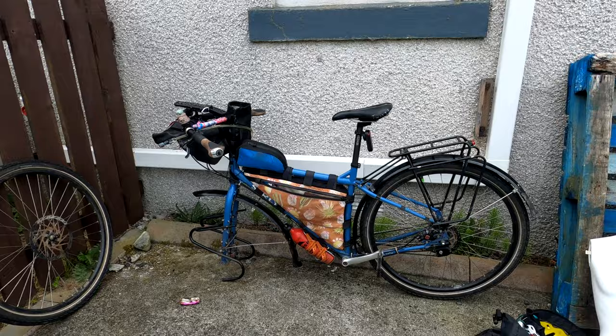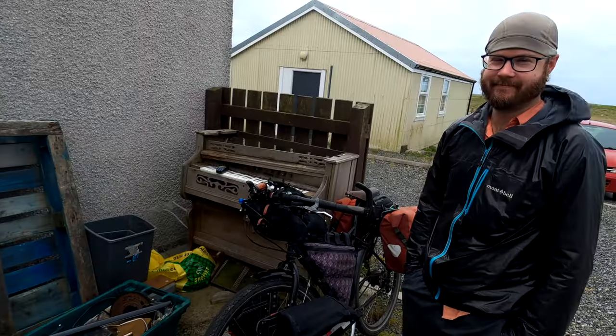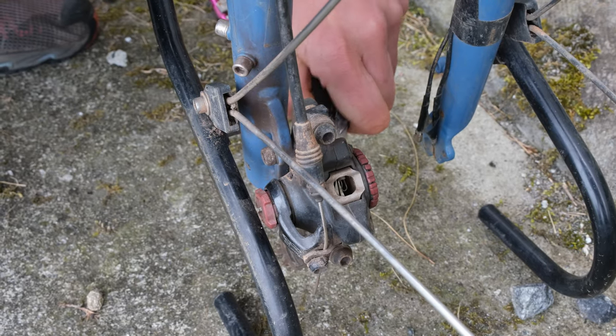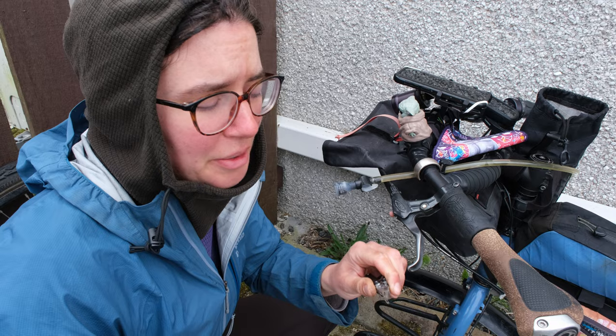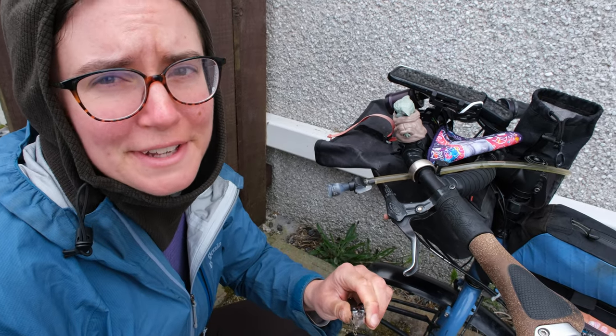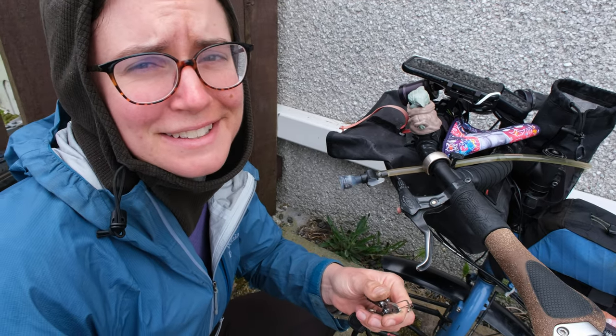So we're sheltering behind the museum from the wind with lots of weird trash and stuff. But it's just my front brake pad, so hopefully we get them changed quick. So this little clip is always what breaks when the brake pads die, and it makes a really horrible sound. So makes it easy to know when you need to change them, I guess.